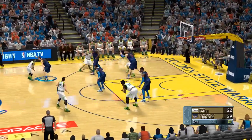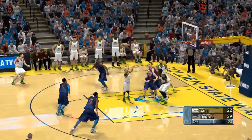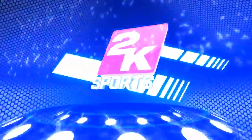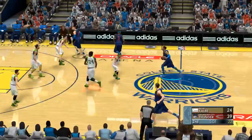Number 1, he's covered by Thompson. From outside the arc, can't get it to go. Boy, he has been struggling mightily in this quarter, guys. True. He really seems to have tightened up a bit for whatever reason. He looks tight. The Thunder leading by 15.